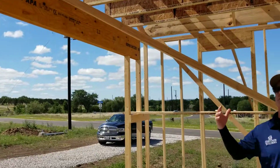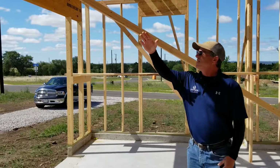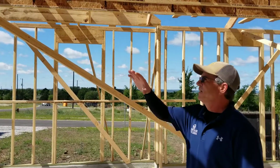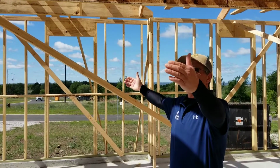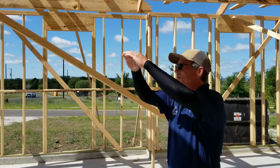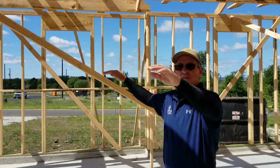The roof itself is not really required to put that much weight on that, but it's just the span itself. You know, it's an 18-foot garage door, so that's a long, wide span. So we just want to make sure that maintains straight and level through the life of the home.